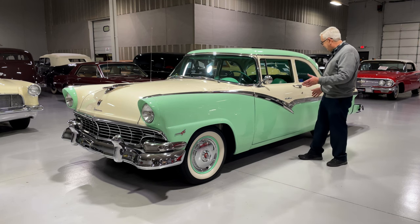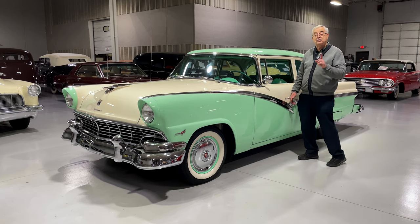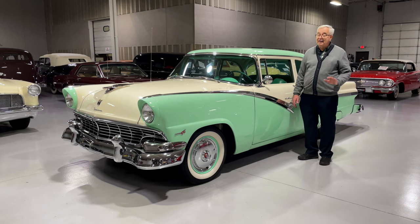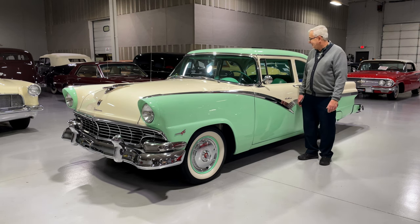But yeah, 1956 was one of those big changeover years from '55, and '56 was actually Ford's first year to have 12-volt ignition, which, to me, I'll be honest, as much as I love the older Fords, boy, 12-volt starting is just a lot more pleasant for me for whatever reason. It just is that way.